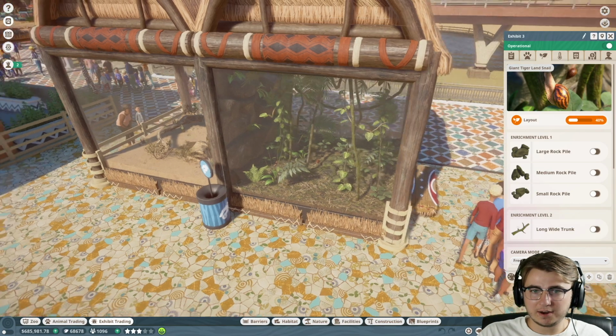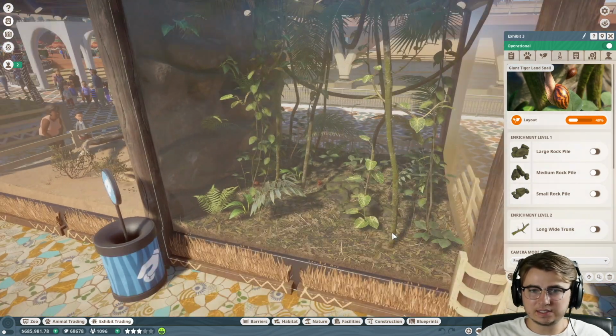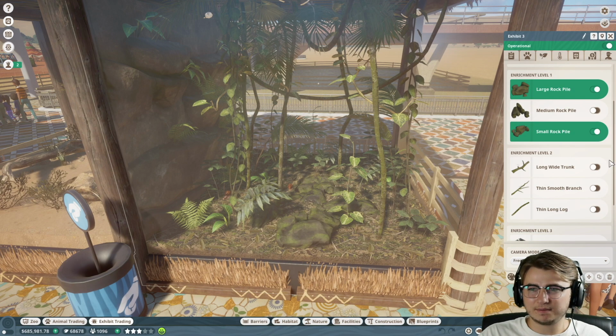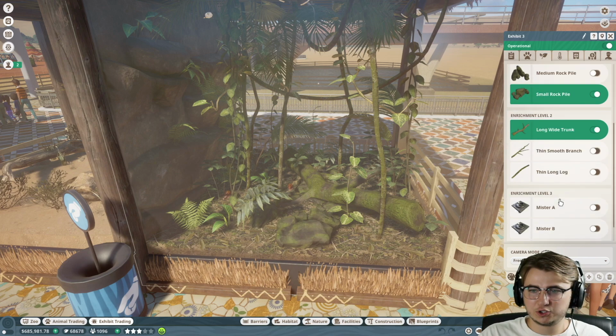Let's go to their layout and we'll try to figure out what looks good in here. So a lot of trees. It's sort of made to look like a jungle floor almost. Let's throw in a large rock pile and a small rock pile. And then they already have a lot of trees and stuff, a lot of vines. So I think we'll only do 1 log. We'll do that larger trunk right there.